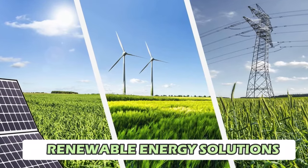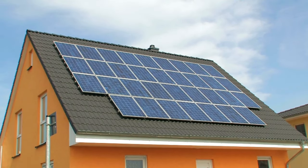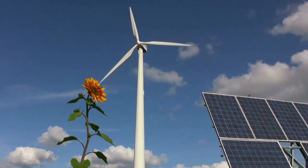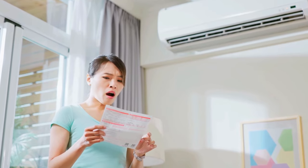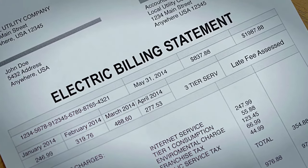Number 3. Renewable Energy Solutions. Incorporating renewable energy sources into home renovations can drastically reduce a household's carbon footprint. The most common renewable energy solution for homes is installing solar panels, which can provide a significant portion of a home's electricity needs, reducing reliance on fossil fuels and lowering energy bills.